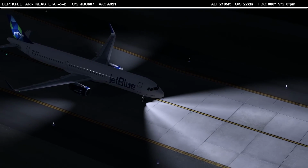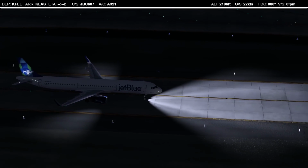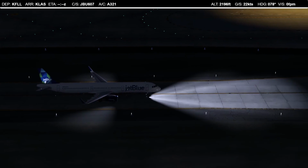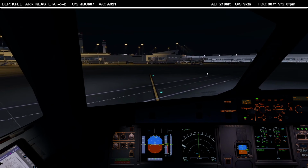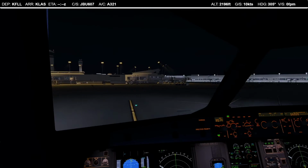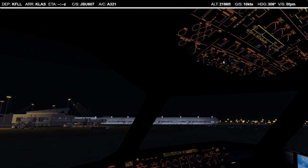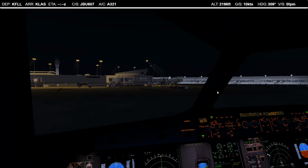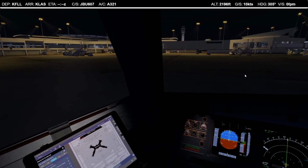23 is clear of 26 left at Alpha 8. We'll be taxiing to the Delta gates over on Terminal 3. And we're crossing 26 right for United 1853. Vegas traffic, Southwest 1955, clear of runway 26 left, crossing 26 right. Okay, coming into the stand. It's crazy, even on one engine this aircraft just picks up speed.